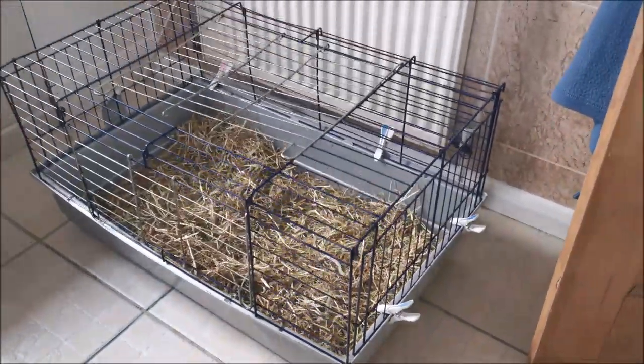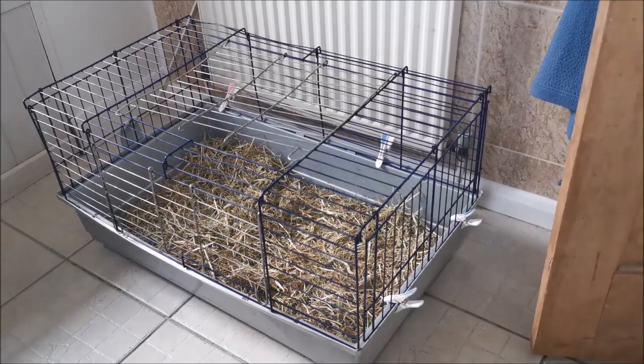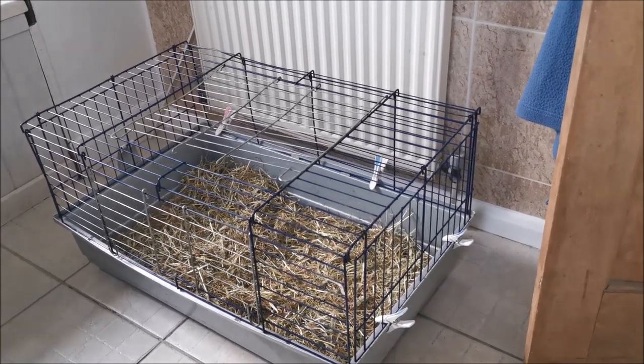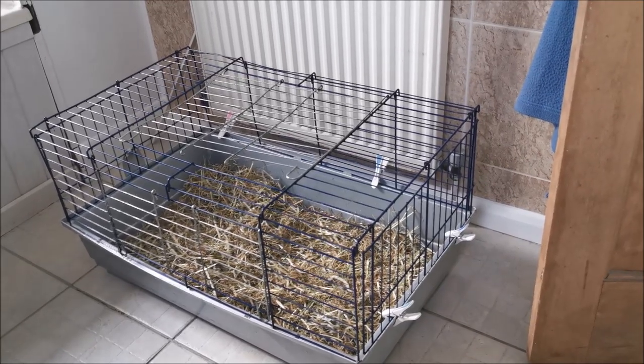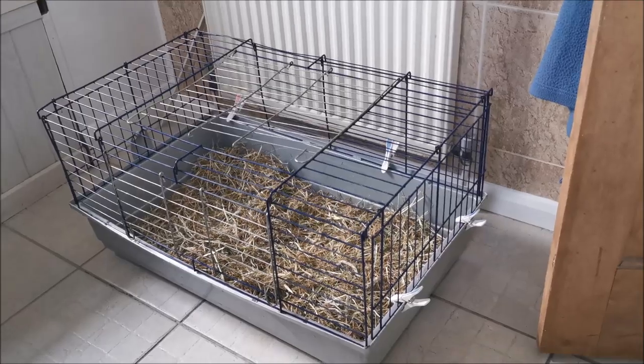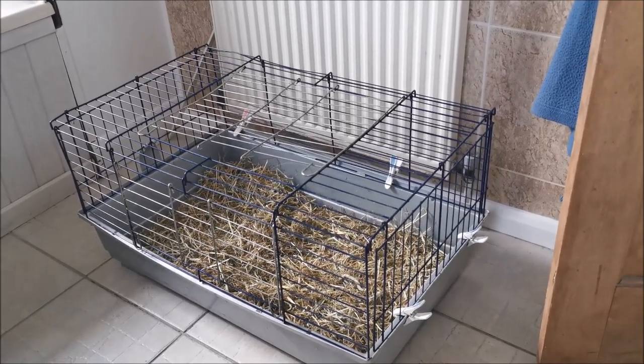This is so hard on my heart, putting the rabbits in this cage, because it is so small. I would never keep rabbits in this permanently, but if you've never bonded before, you won't know. When you bond, you need to put them in a very, very small space. I'm going to feel so mean, but it is the best thing to do.